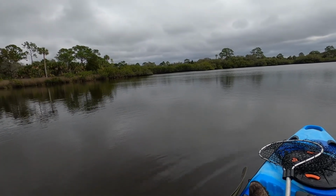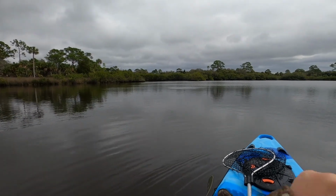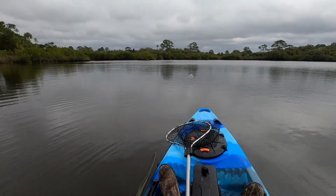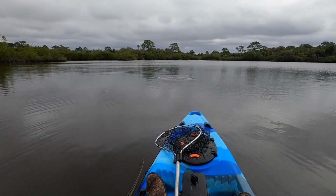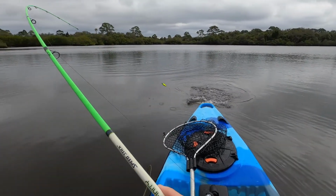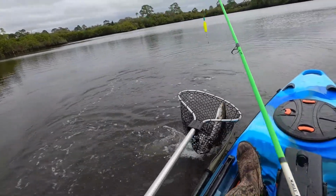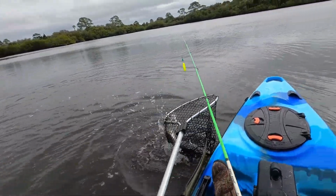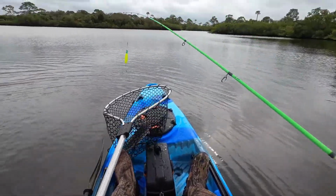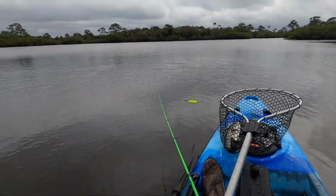Fish on. This feels like a good fish. Feels like a very good fish. I think it's a big trout. It is. It is a giant trout. Giant. Buddy, you got my line all tangled up. I can't let any line out.